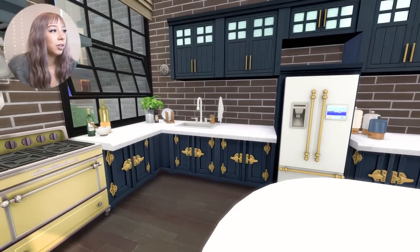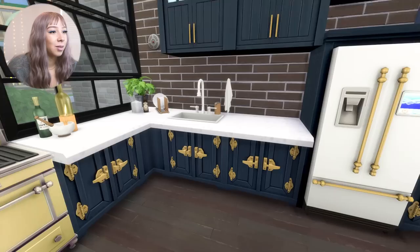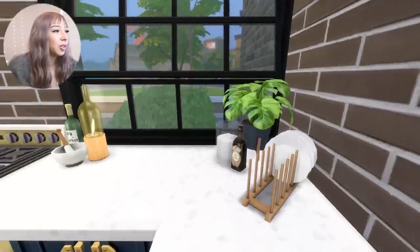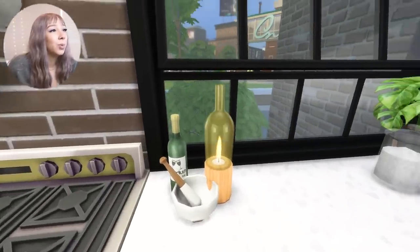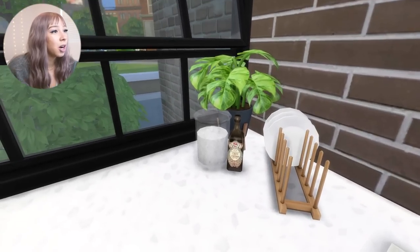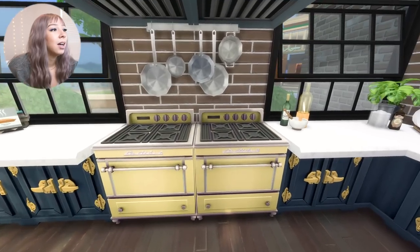This kitchen stuff is all CC. You wouldn't have guessed, right? Because it's so Maxis match, but it is. Just look at all these cute little clutter items. Like this candle wine bottle, I'm obsessed with it. It's so, so cute. This sugar jar. People are so good at making things.